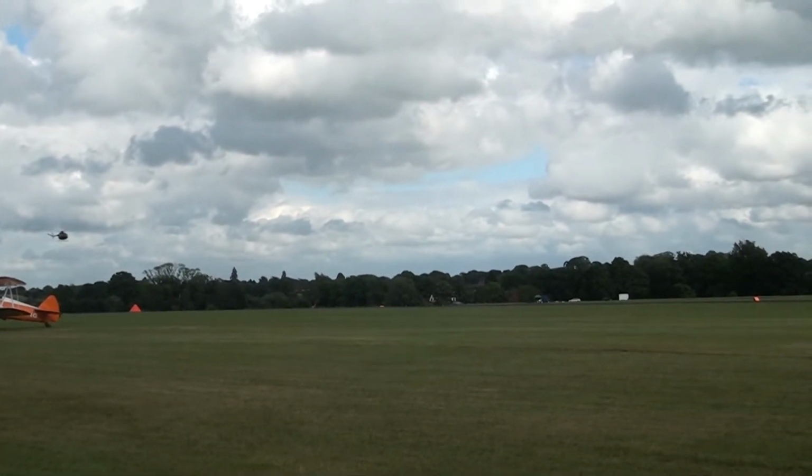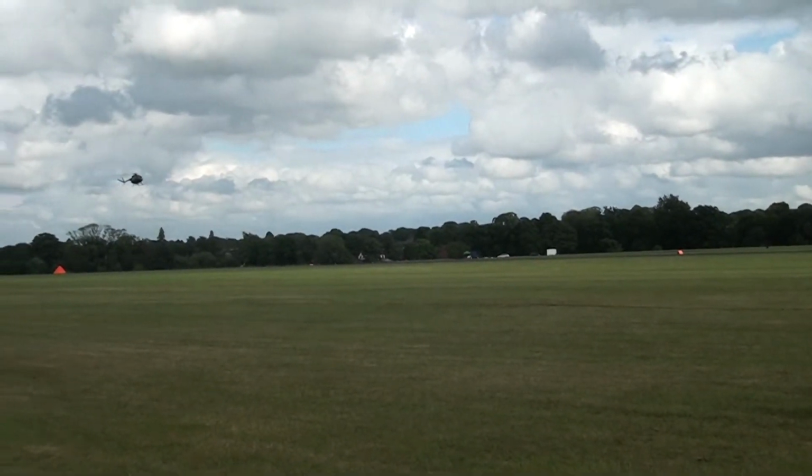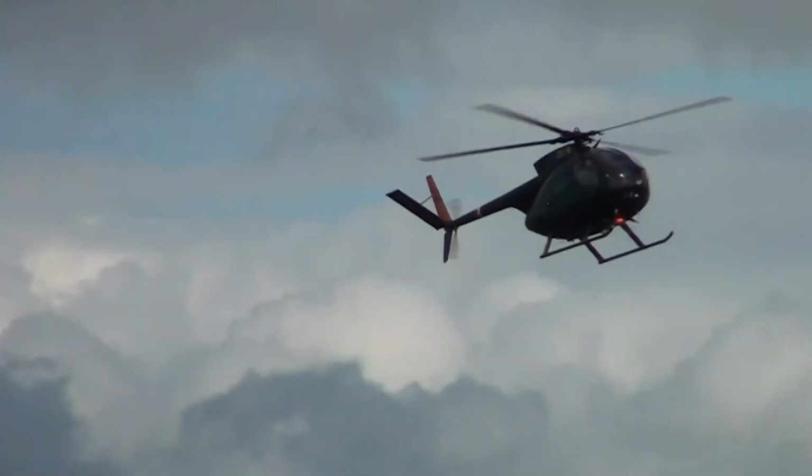Well, the Loach and Huey are doing their very best to support our friendly ground troops, but they are in danger of being overrun by the enemy. The call has gone out for some additional close air support.